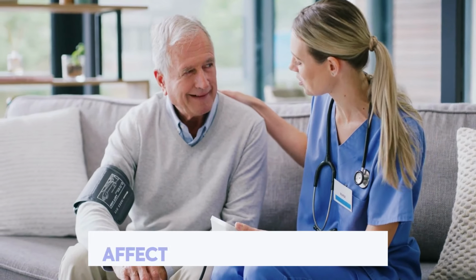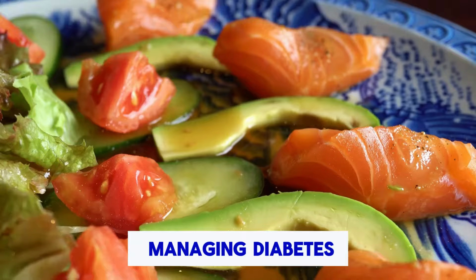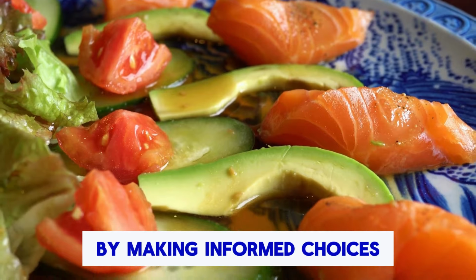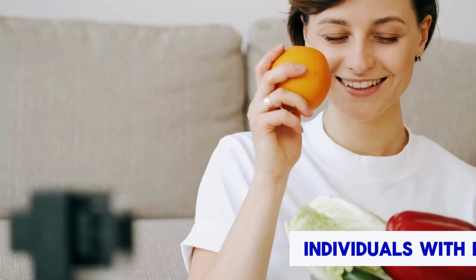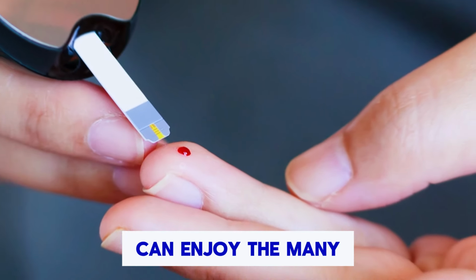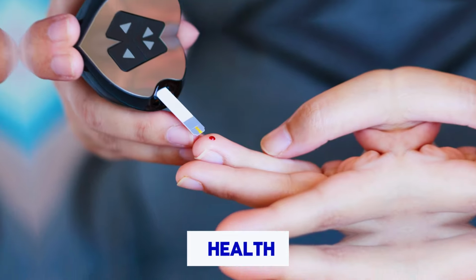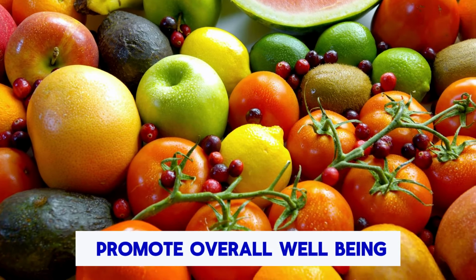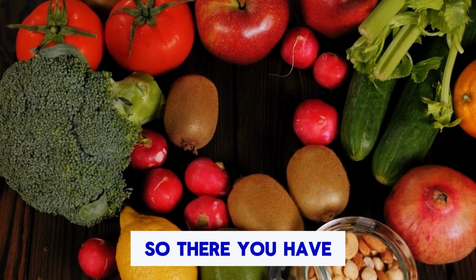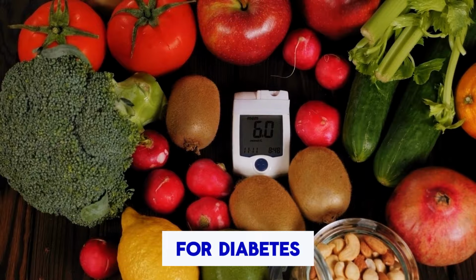Understanding how fruits affect blood sugar levels is crucial in effectively managing diabetes. By making informed choices, controlling portion sizes, and considering the glycemic index, individuals with diabetes can enjoy the many benefits of fruits without negatively impacting their health. It's important to maintain a balance and choose options that promote overall well-being. So there you have it, the ultimate guide to choosing the right fruits for diabetes.